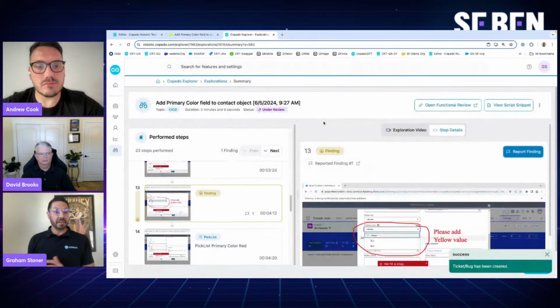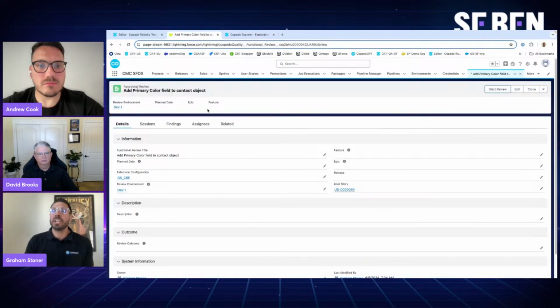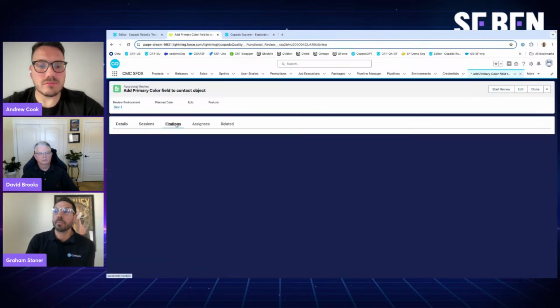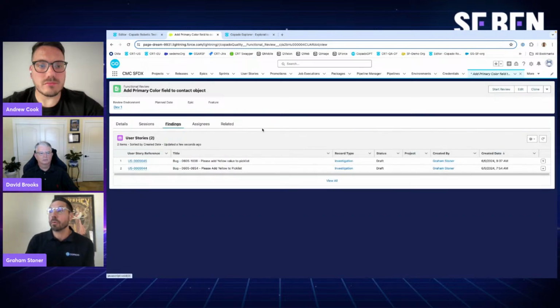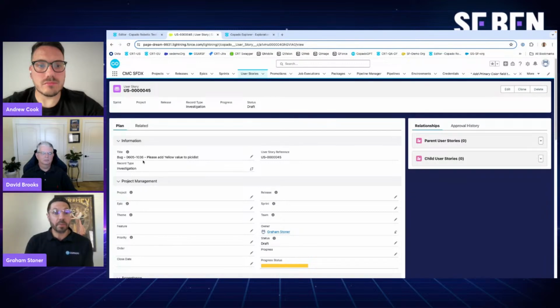David kind of alluded to the fact that Copado is also a CI/CD pipeline management tool for Salesforce. And we do help deployments and we can really help streamline that process in here. We'll take a quick glimpse at that. In fact, I initiated my session right out of Copado here, where those credentials were being managed for me. And as you can see, this is the bug that I just wrote up. And it's being added into Copado as a user story.